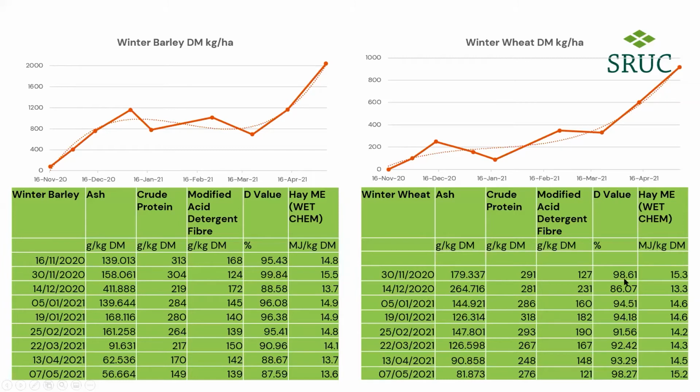D values were okay, similar in many ways to the winter barley, but again, they didn't tend to drop off quite so much later on in the season. And then the ME values again were pretty consistent throughout the season as well. So there are subtle differences between the two crop types, particularly from the growth spurt in the spring, March onwards.